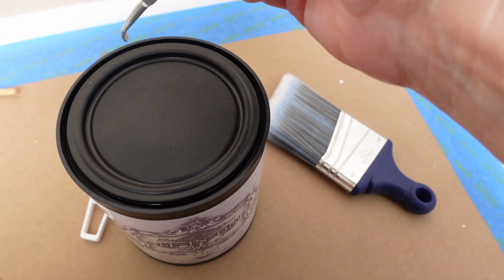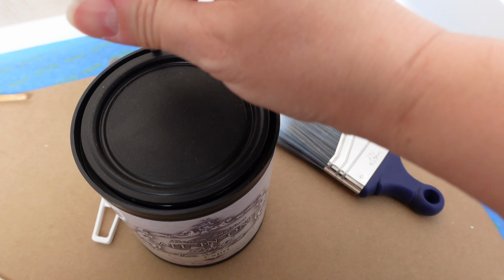So let's open this can of paint, see what it looks like. I'm really excited about this.